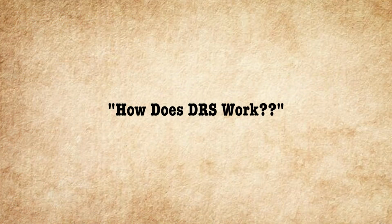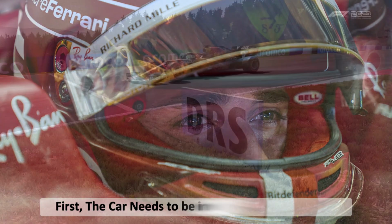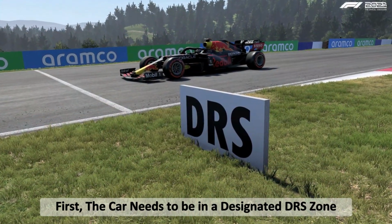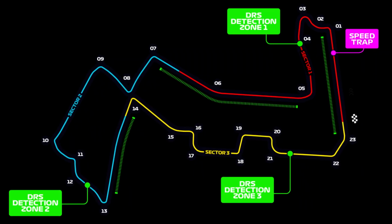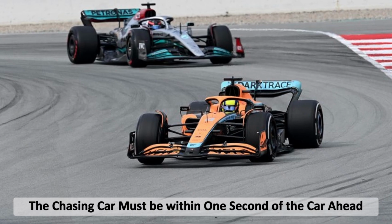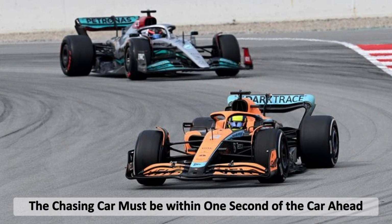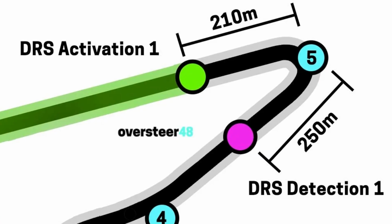How does DRS work? Let's break down how a driver actually uses DRS during a race weekend. First, the car needs to be in a designated DRS zone. These zones are set by the FIA and marked on the circuit map, usually on long straights. Second, the chasing car must be within 1 second of the car ahead when it crosses a certain spot on the track, called the DRS detection point.